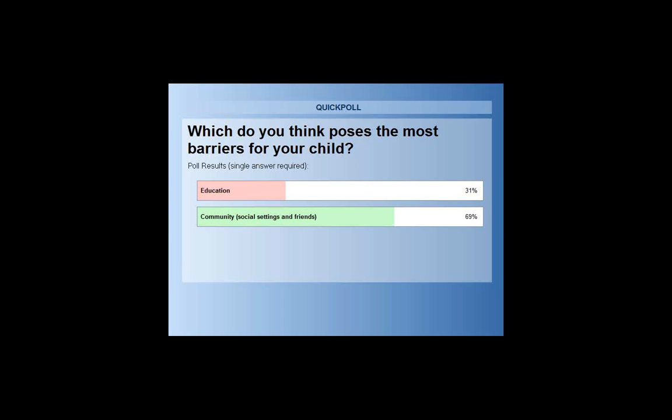And Julie said that many professionals will give advice based on their study of a condition, but everyone is an individual, and as a parent, you know your child and what they are capable of. Never say can't, always say can try. So I think that's starting to bring us towards the end now.